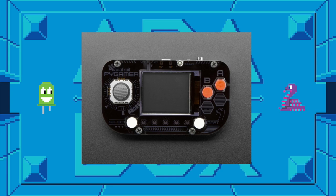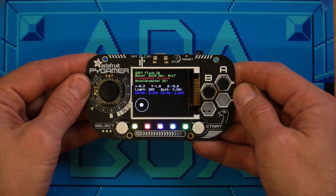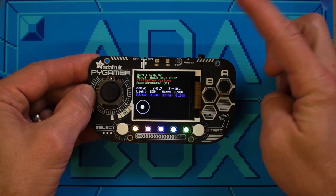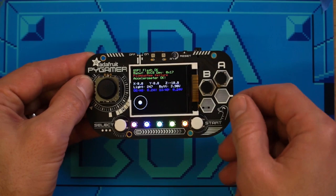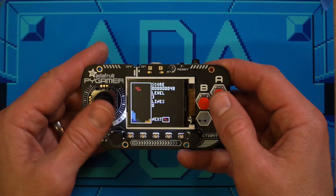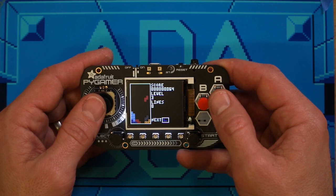PyGamer is our full-featured portable gaming platform. It features a color TFT display, analog joystick, buttons, speaker, headphone jack, SD card slot, as well as light and motion sensors. It's hackable. You can plug STEMMA cables or Feather Wings to extend its capabilities. It's designed to work perfectly with MakeCode Arcade, and you can also write games in CircuitPython, Arduino, or even run an emulator to play old 8-bit games of yore.